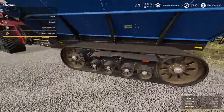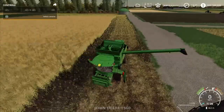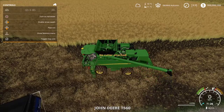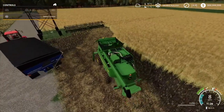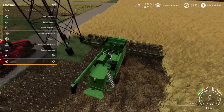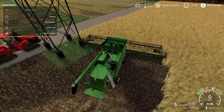Yo, this thing looks sick. I love it. It's the Hallmaster 2000. It is a Hallmaster. No cutter attached. Yeah, I attach this before I turn on the harvester, sorry. I'm just going with that thing like full speed. Holy crap. And now we're back to work.